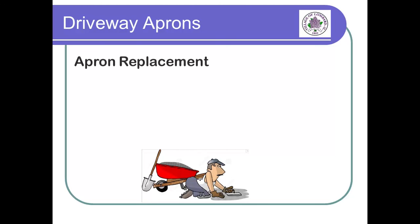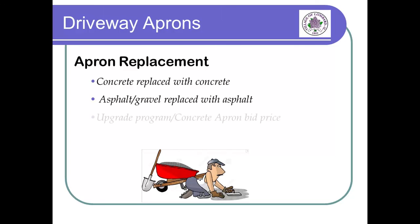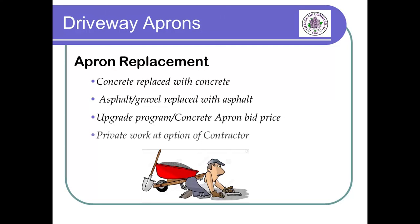Driveway aprons will be replaced with the same material that is currently in place. If a resident wishes to upgrade their apron from asphalt to concrete, the on-site project representative can provide a quote, which will be the difference in cost between the 2 materials. In the unlikely event bids show that costs for concrete are less than asphalt, all aprons will be constructed in concrete.